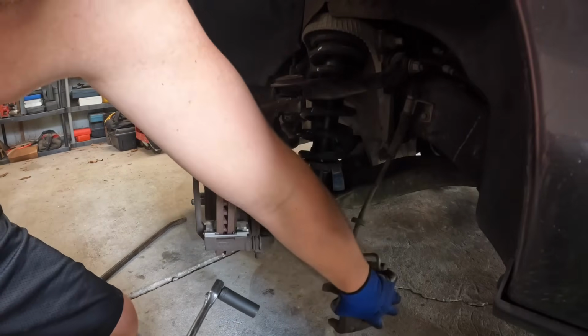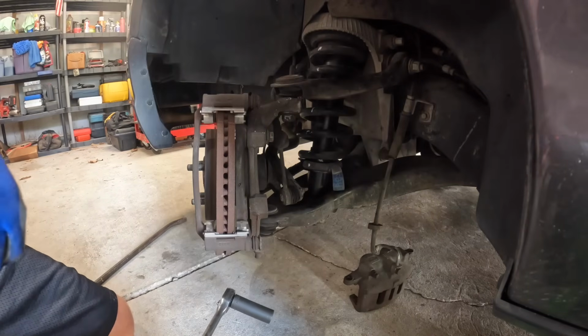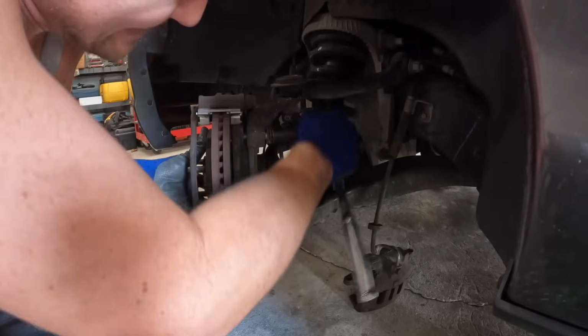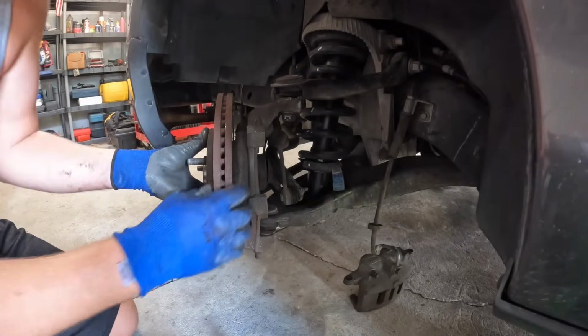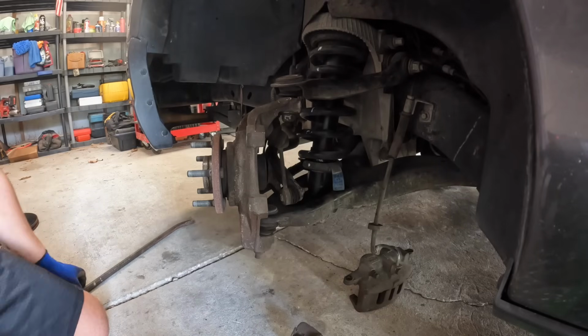Actually, the hose is long enough it can sit on the ground and it doesn't even put any tension on it. All right, well that works. Okay, let me get this cleaned up and we'll start putting the new parts on.